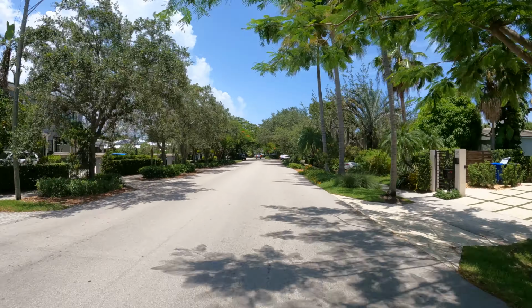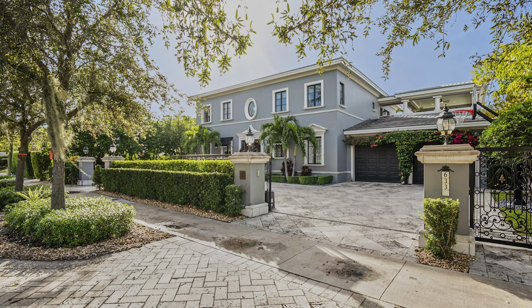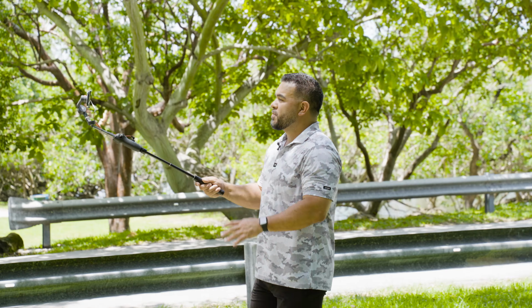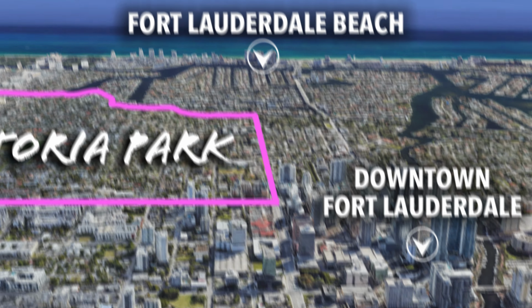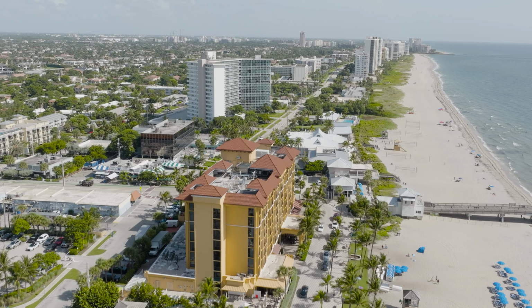Driving up Victoria Park Road and through Cole Hammock will bring you back in time to the early days of Fort Lauderdale. This historic area offers plenty of diverse housing options, including historic mansions, waterfront townhomes, and contemporary condominiums. Victoria Park is very popular due to its proximity to downtown Las Olas and Fort Lauderdale Beach. Not to mention that it has a small town feel and charm that goes with it. If you're looking for a neighborhood that is mostly shaded to keep out South Florida's hot sun, then this is a great neighborhood and a great option.